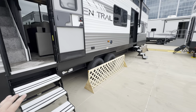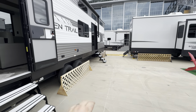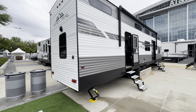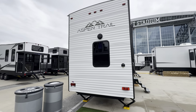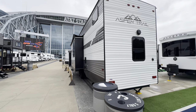The aluminum steps coming up. A lot of people actually build like a little platform kind of like that and go across the front of these too, because you're usually going to lake life, you know, or something of that nature. Low point drain, manual stabilizing jacks, and then heading out the back. I would say the height on this thing, I'm just looking at it, it's got to be a 13.4 or something. I mean, this thing's a pretty damn tall camper.